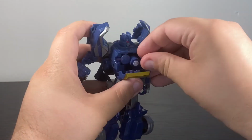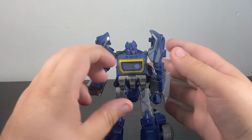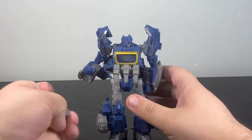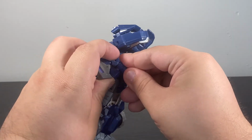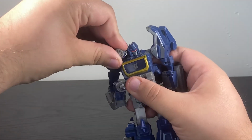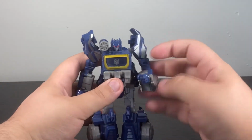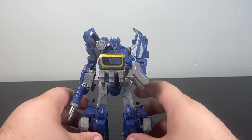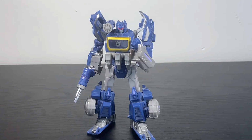In terms of new design things for War for Cybertron, like a lot of these Cybertron designs, it really is just the G1 character concepts made a little bit more Xbox 360. Soundwave looks more or less the same, but I really love his shoulders for some reason. I don't know why, but that has changed my brain chemistry in terms of what I think of when I think of the Soundwave silhouette, and I'm always disappointed when he doesn't have these big shoulder spikes.